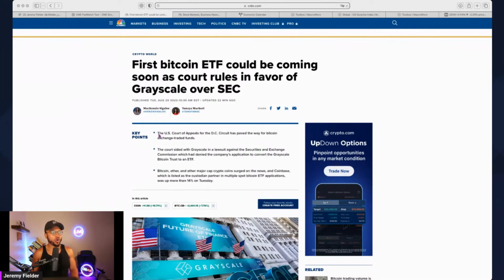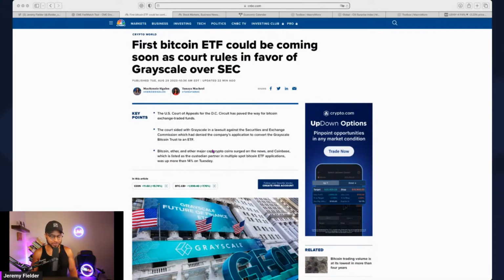So the U.S. Court of Appeals for the D.C. Circuit has paved the way for Bitcoin exchange traded funds. And this is going to be very complicated going forward, but for the most part, the path to making progress on regulation is increasing, okay? And I think the closer we get to the election, the more positive this is going to be, because you get political pressure, whoever it is, to give the people what they want. And people want a Bitcoin ETF, right?